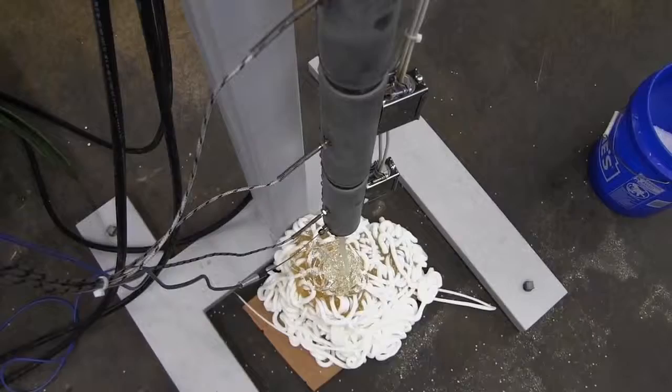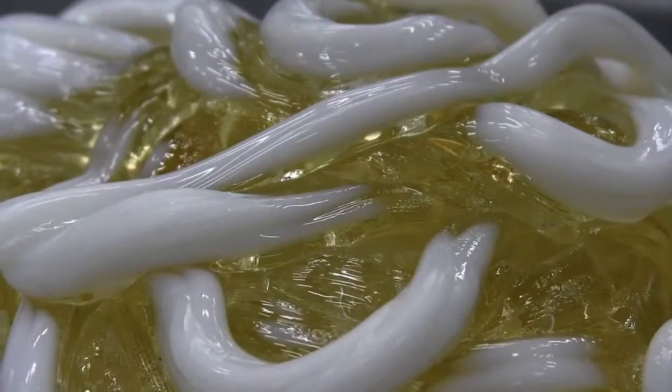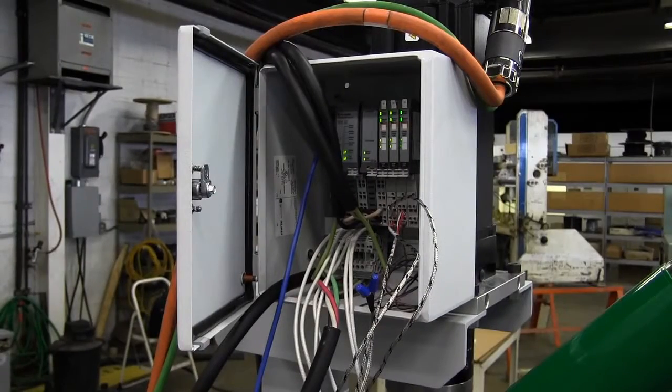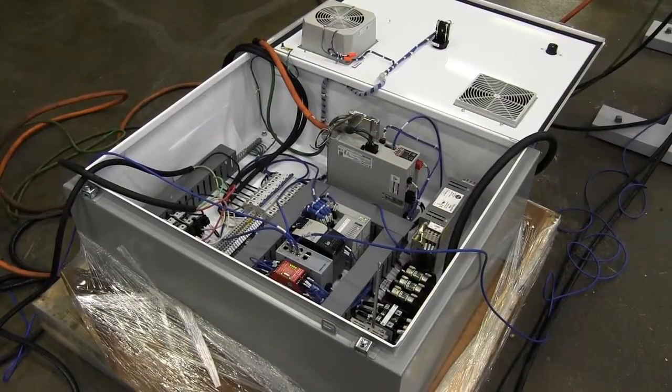You stick this on a robot, on the end of a robot, depending on the axis and the articulation that the robot's capable of. It can print whatever you tell it to do.